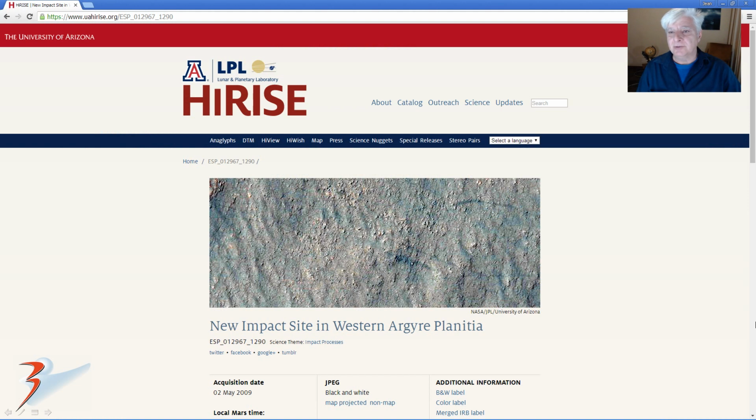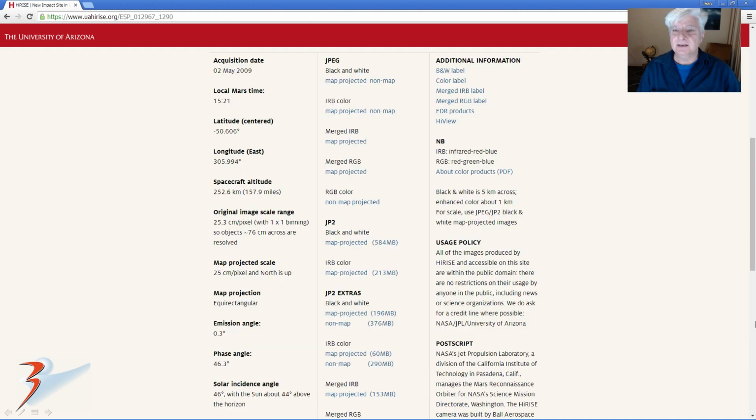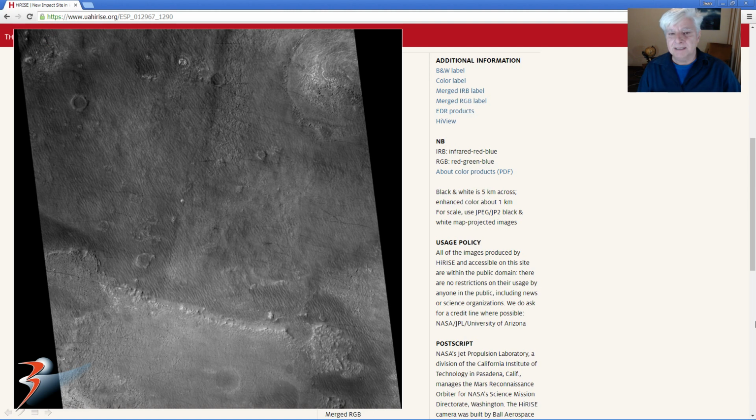The photograph we'll be analysing is this one, a new impact site in Western Argyre Planitia, and as always I'll include the link to this page below. Acquired on the 2nd of May 2009, 25 centimeters per pixel. And as usual, the images are cropped from the black and white map projected JP2, and here's a crop from the low-res JPEG.